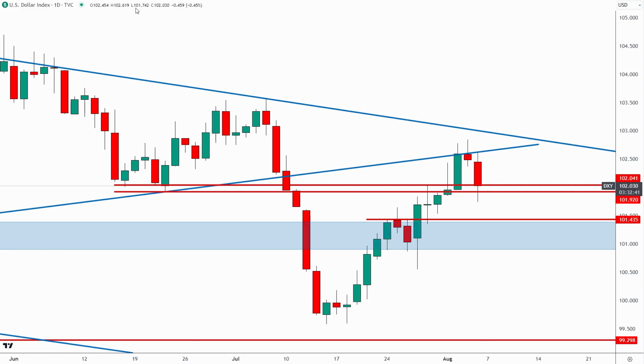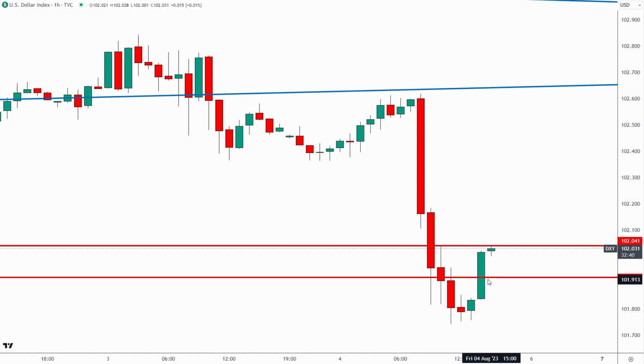So looking at the hourly time frame for the DXY, you can see where it has reclaimed 101.92 on the hourly. It's currently retesting the level at 102.04. So this one down here is critical, as well as this one up here. If we see the DXY reclaim both of these, then like I said, I think we're looking at a rally back toward the 103 area next week.